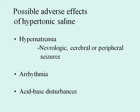Possible adverse effects of hypertonic saline, and I underline this is possible effects. To my knowledge, there is no study demonstrating obvious adverse effects when used in recommended dosages. Considerably elevated serum sodium has been reported, and neurological symptoms might be expected, but none have been described. An increased plasma chloride concentration could produce metabolic acidosis that might compromise cardiac function or cause arrhythmia.